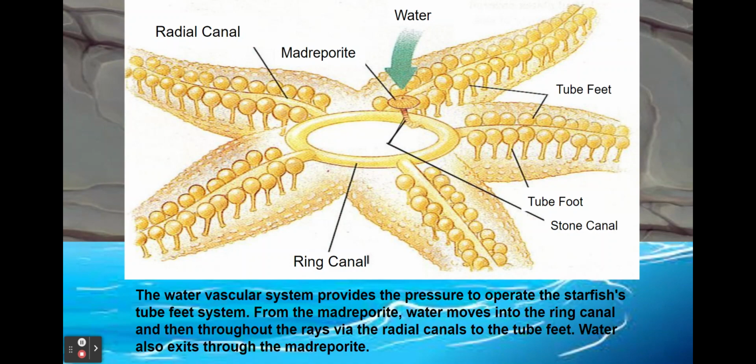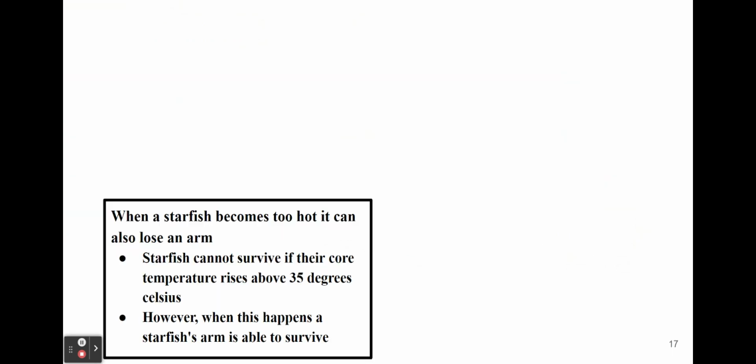From the madreporite, water moves into the ring canal and then throughout the rays via the radial canals to the tube feet. Water also exits through the madreporite. Starfish are also able to use their tube feet for sucking water in, feeding, and moving.